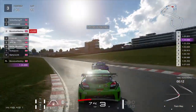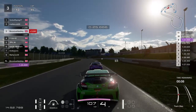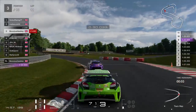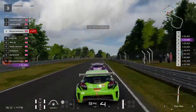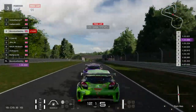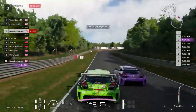So this is the final lap. Vortex Racing just needs to keep it clean. He should be on his way to a first win since season 2. But we're watching and focusing on the battle between Matty Rudd and Bruce Lee, because Bruce Lee's closed that gap now. As they approach Hawthorns, Matty Rudd just goes to the inside line.